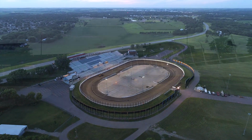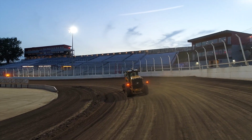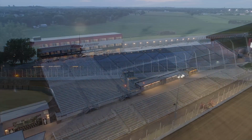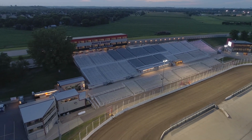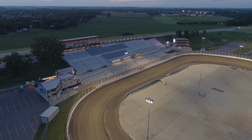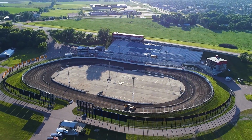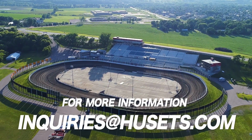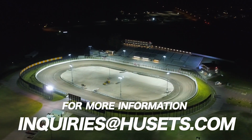We are currently seeking new owners to keep this historic facility alive and prosperous. We have deeply discounted our investment to a price of $7,450,000 for this complete and turnkey operation. This includes the land, the business, the clients, and everything you need to continue to build this legendary motorsports product and brand. Please contact us at inquiries@husets.com, and we'll be in touch right away.